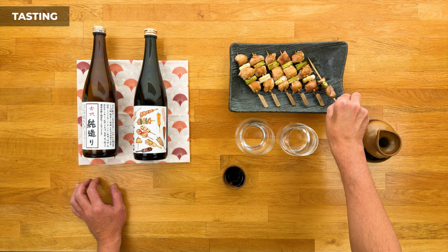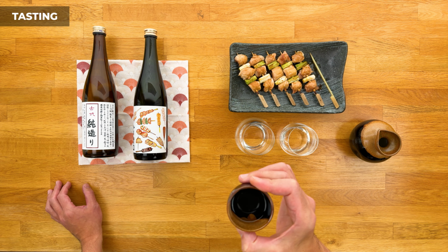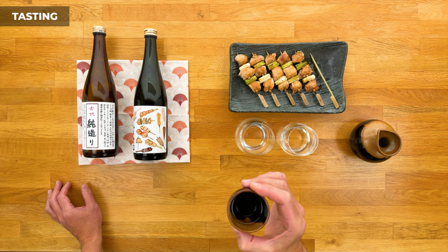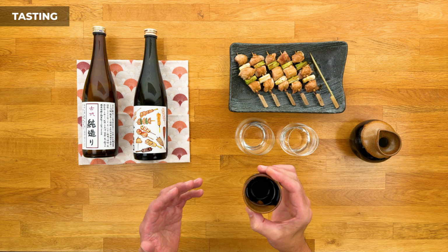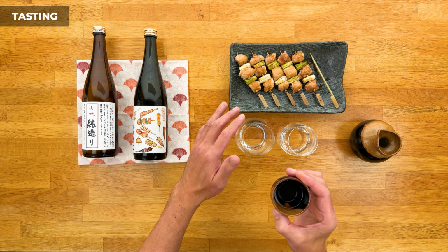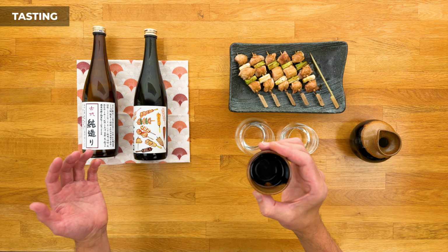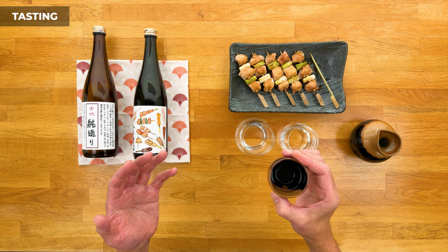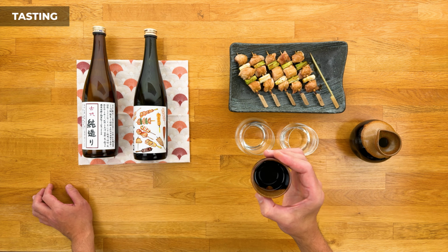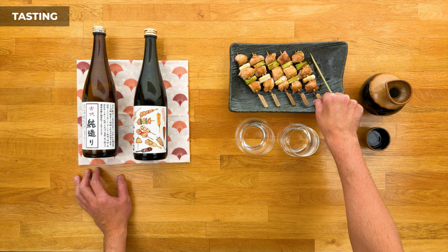Now let me try it with the yakitori again. Okay. Still not a bad pairing, but I probably would prefer it cold when pairing with the yakitori. But that really comes down to personal preference. All in all, it's a good sake, but wouldn't be my first choice to pair with yakitori. Still a really solid bottle though. Alright, on to the Kozaemon.